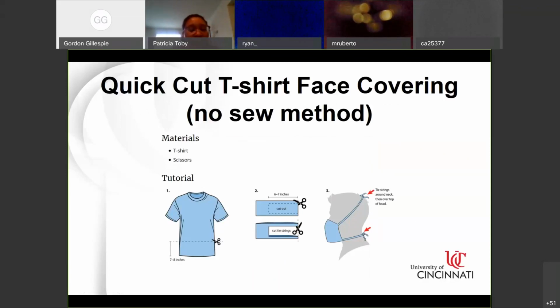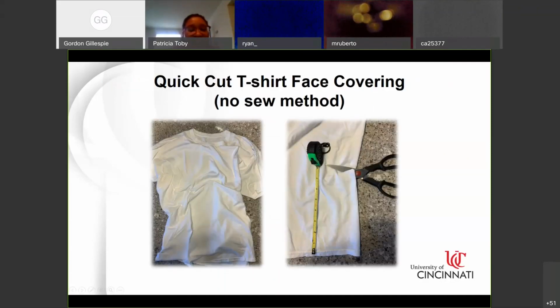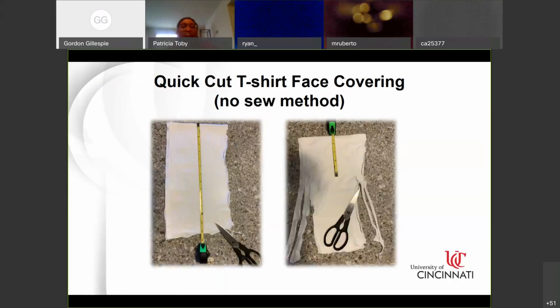Just be mindful that I am not a genius, but at least I can show you how you can go through this process. Here you'll see that we just took a regular old white undershirt, and we cut it about 7 to 8 inches across the bottom. Then you're basically going to cut out a U shape that gets thrown away. The instructions don't really show you how far down to go, but for me, I think we did it down about 4 to 5 inches from the end.